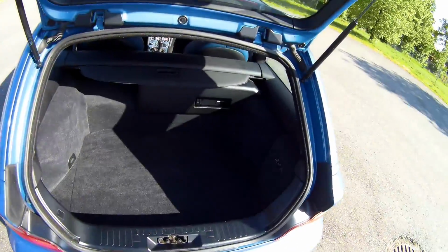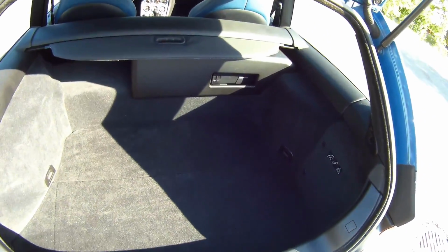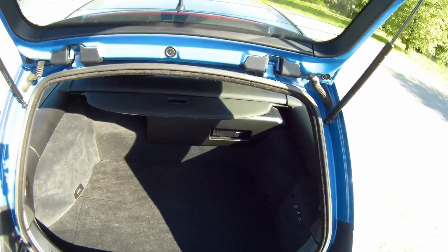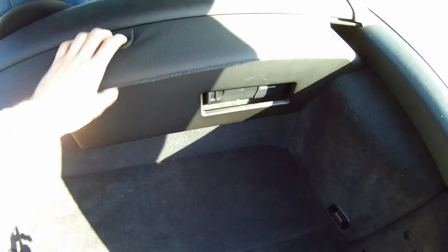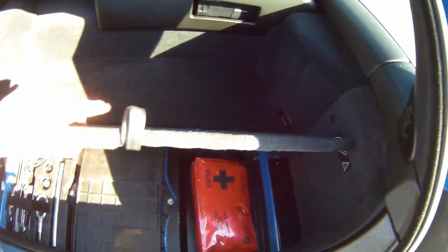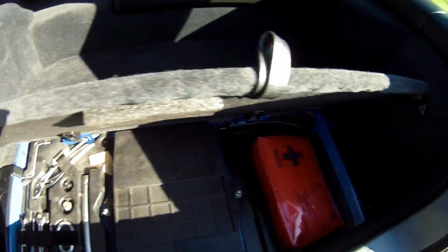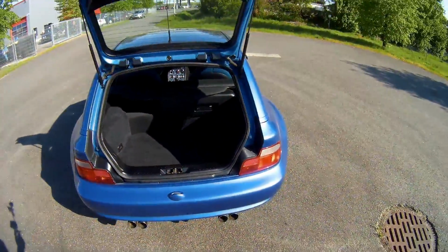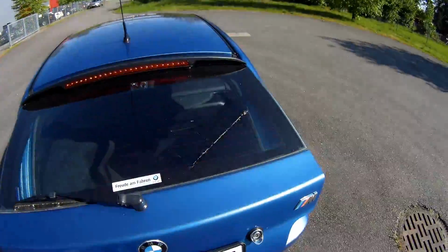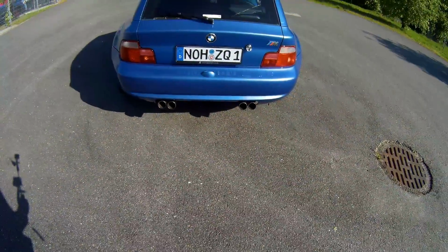Boot space. So for a car with 2 seats, you get a very big boot space. I think it's 410 liters. So that's very good, I think. You can also close it to make it more tiny. A 10 CD changer was standard in the M. You still have some tools in here, an ABO kit, first aid kit. Very clean car. Got some hinges to put something down in the trunk. Very nice car. Also 4 tailpipes, pretty familiar for the M series.